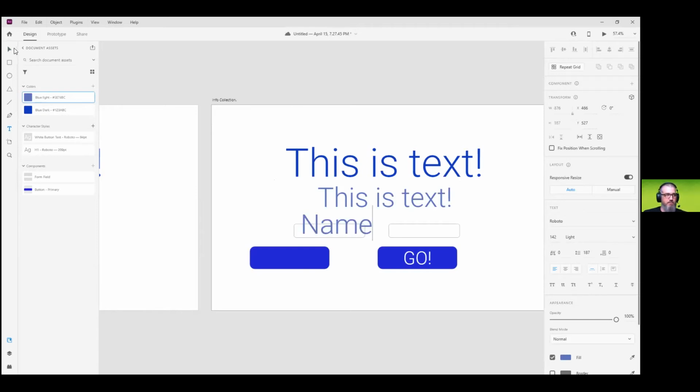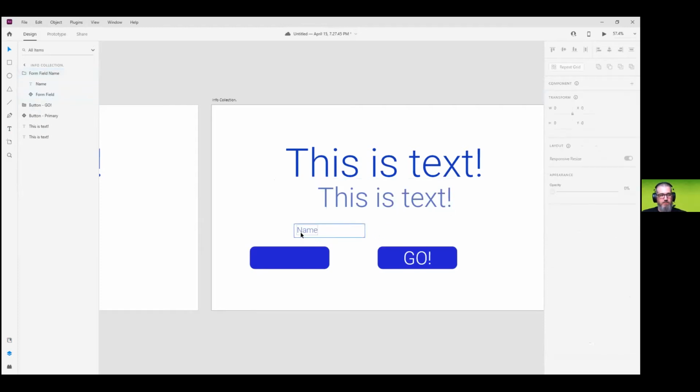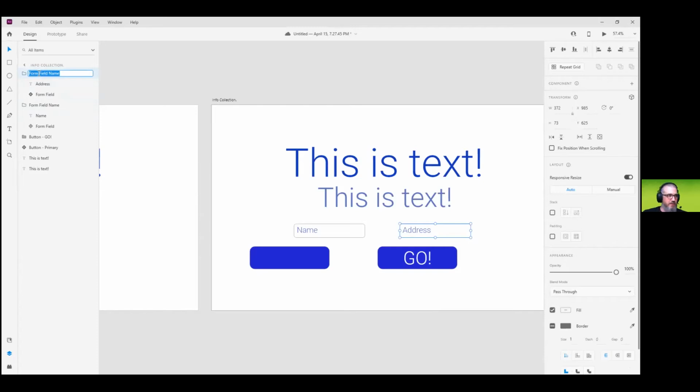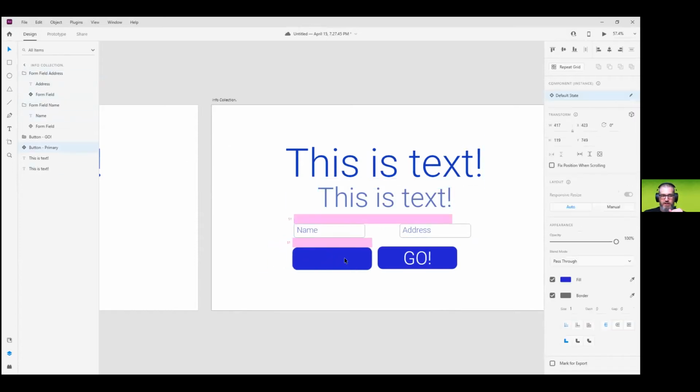your name field. And you name it form field name. And then you have it broken out. And then even if you were to duplicate it, and this is address or whatever, go ahead and change it. You're like form field address. So you can see that your document starts getting a structure to it, and you got reusable things that you can go back to each time that you step through it.